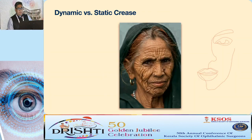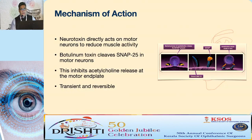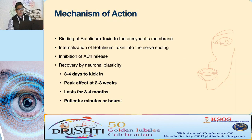As compared to this, now this is a patient who's having no expression on her face, but still she's got all the creases, and these are static creases. Once a static crease has developed, you can inject a liter of Botox, nothing is going to happen. So you can delay these signs of aging by periodically getting Botox done to prevent the dynamic creases from becoming static creases. It usually takes 3 to 4 days to kick in. The peak effect is seen between 2 to 3 weeks, and it lasts for about 4 months.